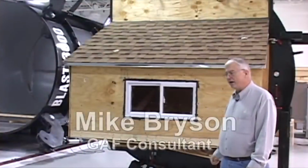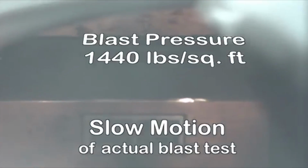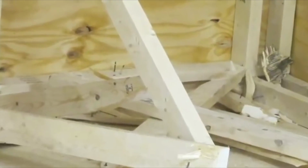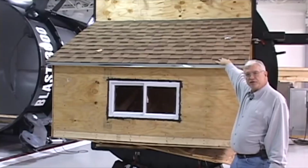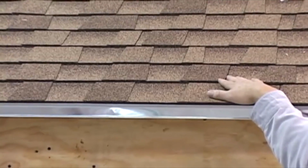Yes! The Advanced Protection Timberline shingles held fast. We hit this building structure here with over 1,000 mile per hour air impact that was equivalent to 1,440 pounds per square foot of force. If you note, windows blown out. If you look inside, 2x4s, 2x6s splintered and trashed, plywood damaged on the sides, bottom, top. But look at this shingle deck. These shingles are perfectly sealed. There's no damage. They look identical to before the test was conducted.